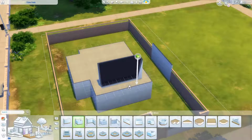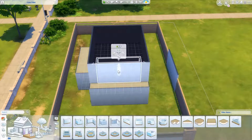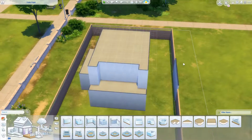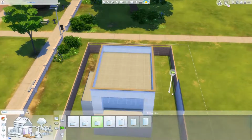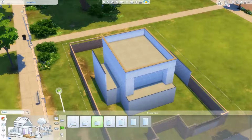It's got two bedrooms and one bathroom. And yeah, it's a really cozy, small, modern little house. It's basically a rectangle with another rectangle on the side. And this was built from a reference picture.